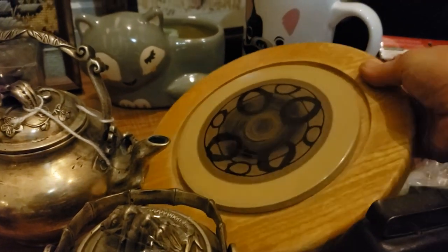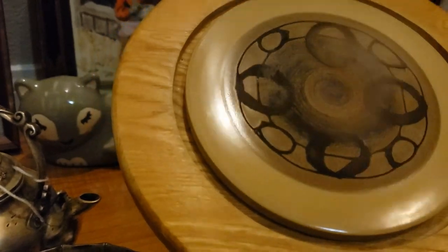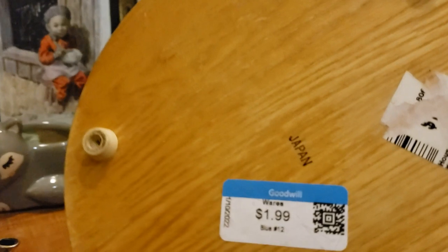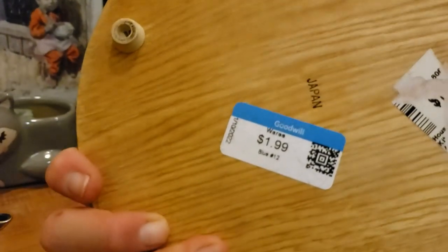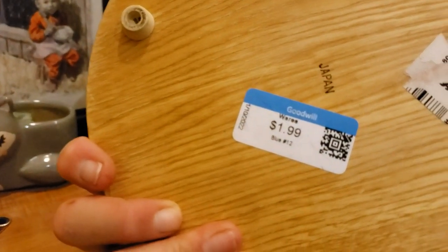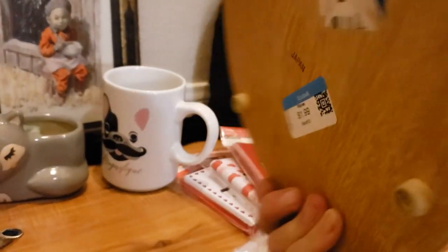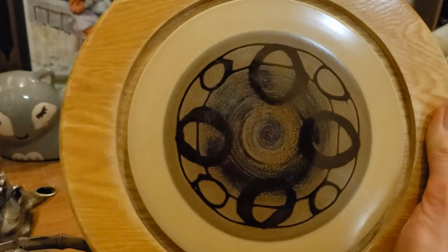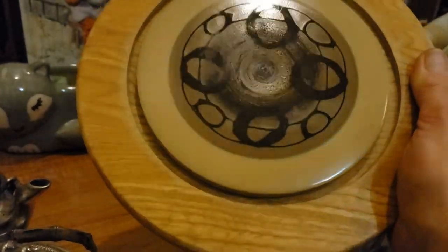This is a Japanese trivet. It's a glazed tile set on wood. The wood is a little worse for wear. It's definitely vintage, made in Japan. Looks like it went through Savers and then back to Goodwill. The wood definitely needs a good soaking of mineral oil to bring it back to life. And I shall perhaps do that in a video once we are moved and settled in our new house. Hopefully very soon.